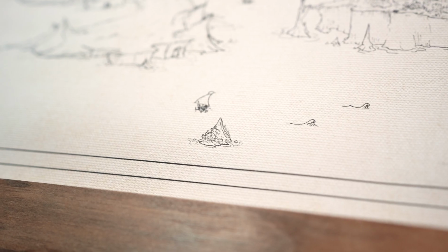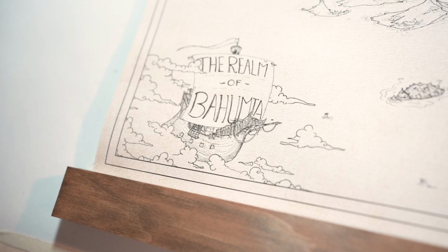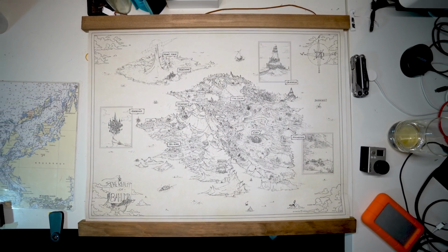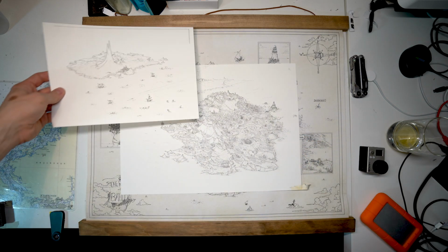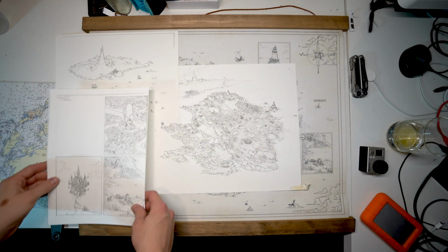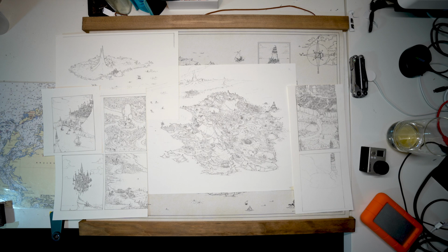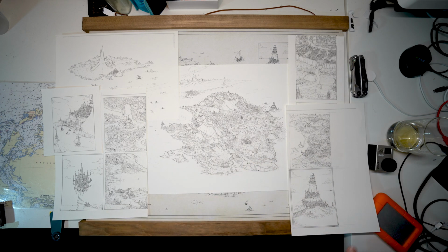So this is my latest illustration, a full map of Bahumia, the setting of the popular American Dungeons and Dragons podcast called Not Another D&D Podcast, also known as NADPod. The show recently concluded its first 100 episode campaign set in this fun fantasy realm, and this is a special limited edition canvas print map that I was commissioned to create.